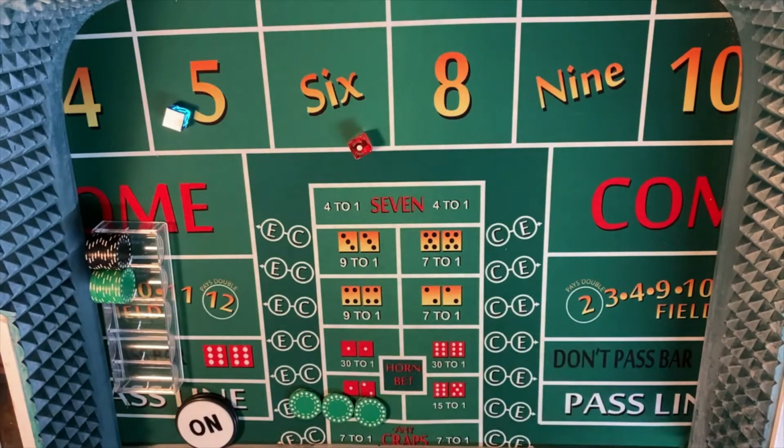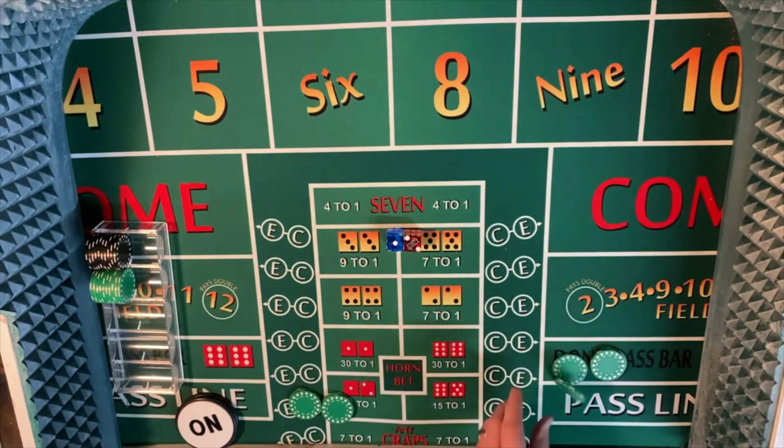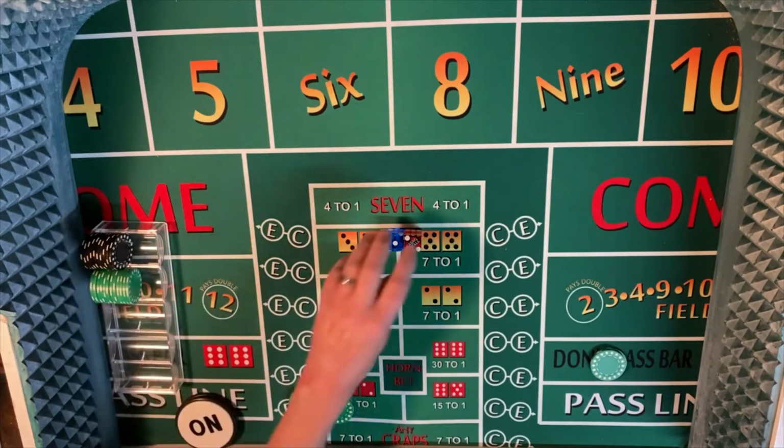And once again, we start with a 7 out. So that's 2 shooters in a row that have 7'd out on us. Another don't pass. And there's the ace deuce. So we get our $50 back. Put that in the rack.